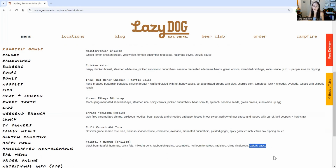So tzatziki is going to probably have some sort of cream in it. So you just want to double check and make sure. But you could be fine without tzatziki because you got hummus. So see if you could get maybe an extra side of hummus if you're not doing any feta or the tzatziki. This would be great. I would do a falafel and hummus bowl for sure.